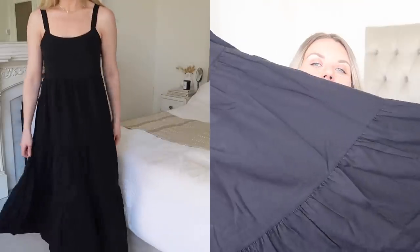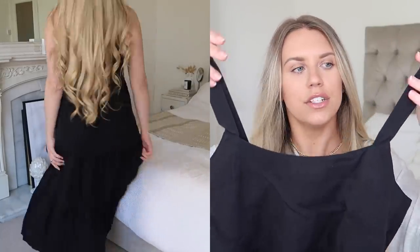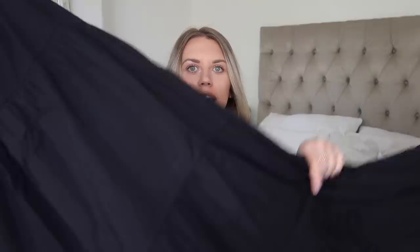Really loose, floaty, smock style dress with a nice, almost square neckline, really, really soft fabric. And again, they had this one in several colors. This is in a small, I'd say size down, if not true to size with this one, because it is quite floaty and there's a lot of fabric to it. So I wouldn't say you need to size up to have that oversized fit with this one.